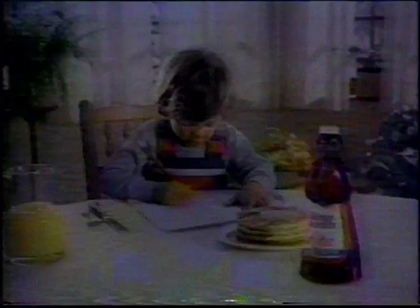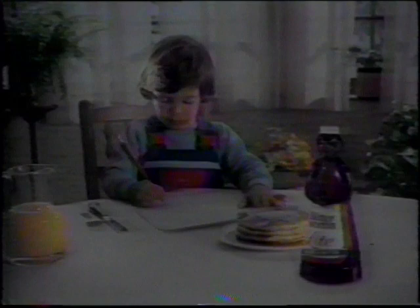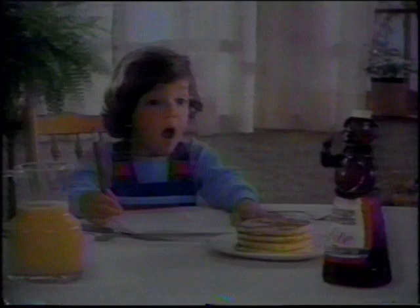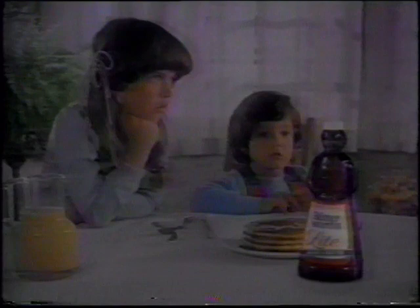Dear Mrs. Butterworth, I love you like syrup, but how come the bottle doesn't walk and talk like your regular syrup? I love the buttery taste. And Mummy loves the 45% less calories in sugar than regular syrup. She talks. Mrs. Butterworth's Light, the only light syrup made with real grade A butter. Say something, please.